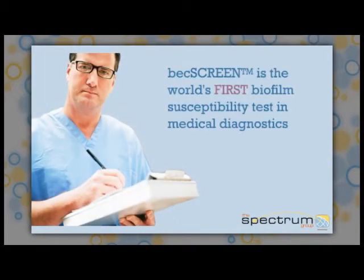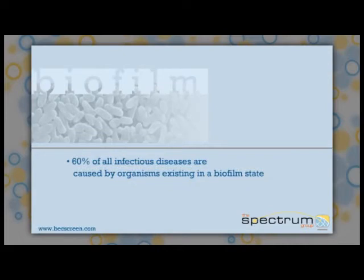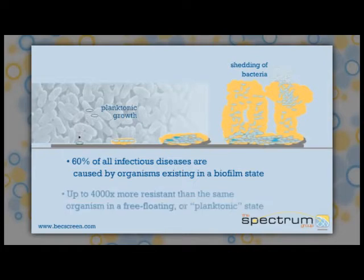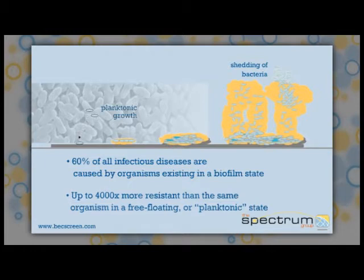becSCREEN is the world's first biofilm susceptibility test in medical diagnostics. Just 10 years ago, the term biofilm was not commonly known in the medical field. Recently, the Center for Disease Control reported that 60% of all infectious disease are caused by organisms existing in a biofilm state, up to 4,000 times more resistant than the same organism in a free-floating or planktonic state.